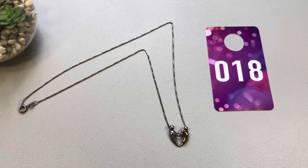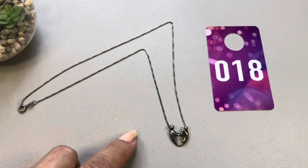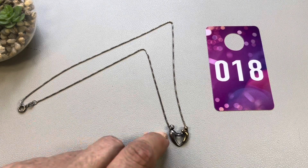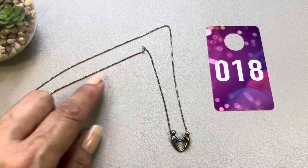Number 18. You know, this mat that I'm using is gray. I'm thinking it's maybe not a good choice. Maybe I'll switch to a white back next time.